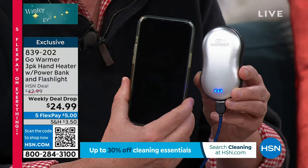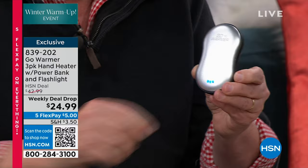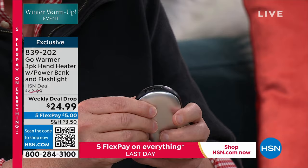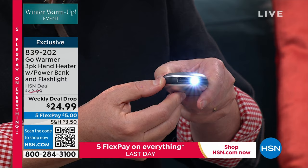How about that? Now, again, I want to show you the adjustments there. You can see the three blue lights mean that they're 100% charged there. And then if you tap it twice, it shuts off automatically. Also on the bottom, they thought of everything. A little LED light. How about that? Hey. A little flashlight. You never have too many flashlights. Keep it in your purse, right? I'm telling you, how cool is that?